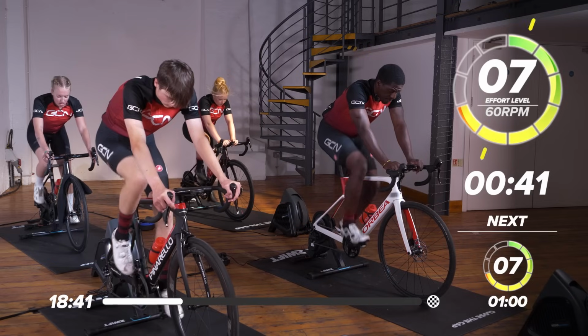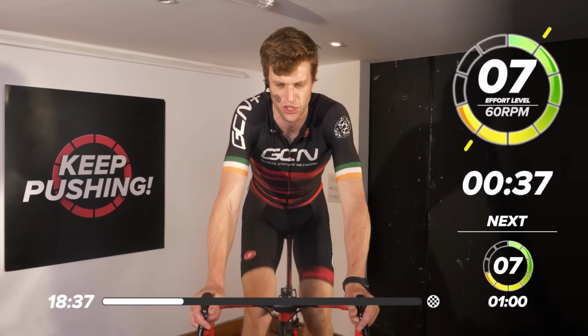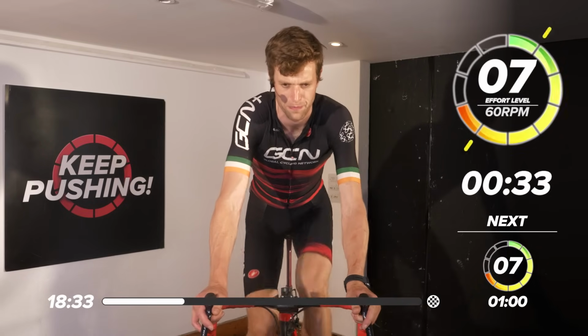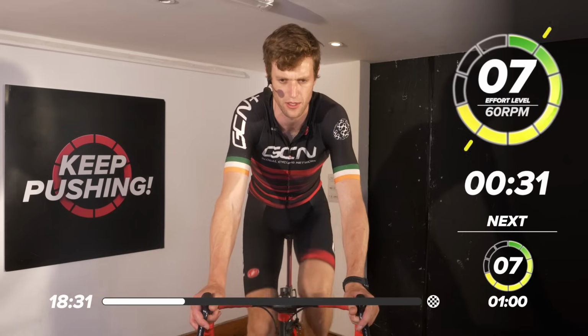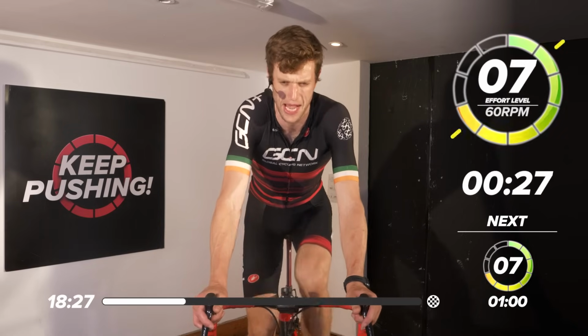Engage your core, try and keep good form. Make use of those glutes. Feel every muscle in the pedaling stroke. Real good one for building strength and some power.